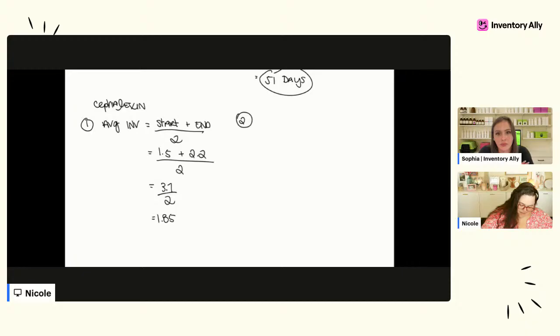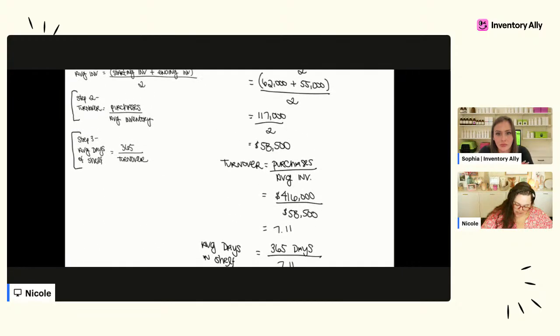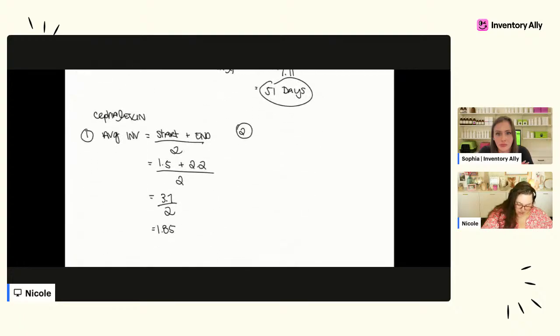Then our next step is to calculate our turnover. If we go back up to our formula here, our turnover is our purchases.